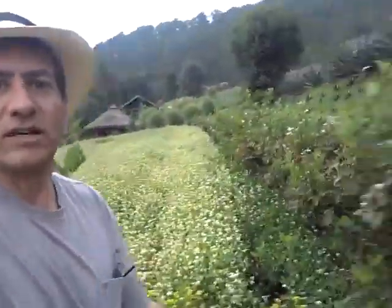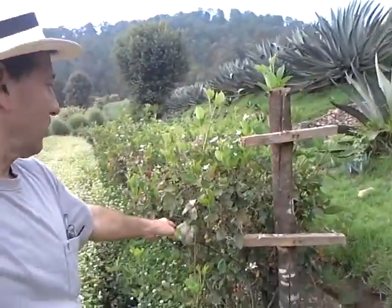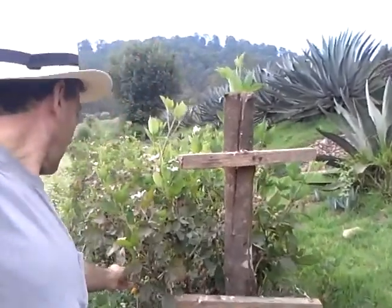And then, of course, the trellises here, the windbreaks, are these incredible, very rich blackberries. So this is a paradise for me. And it's all biodynamic agriculture, the Rudolf Steiner method, and all done completely organically.